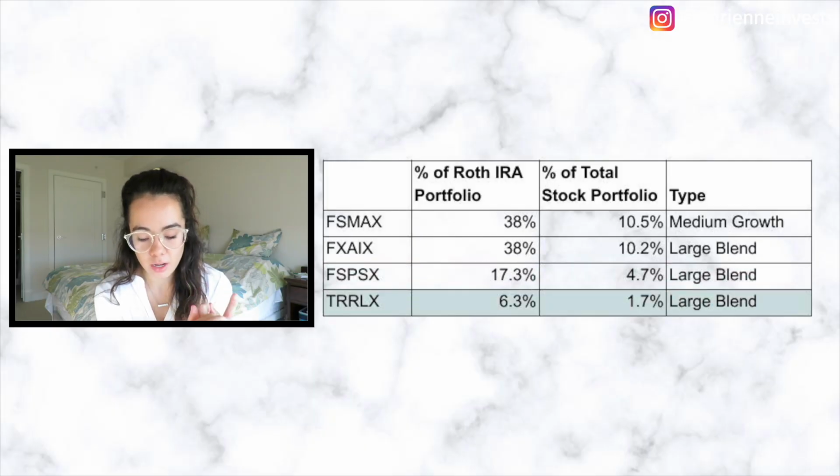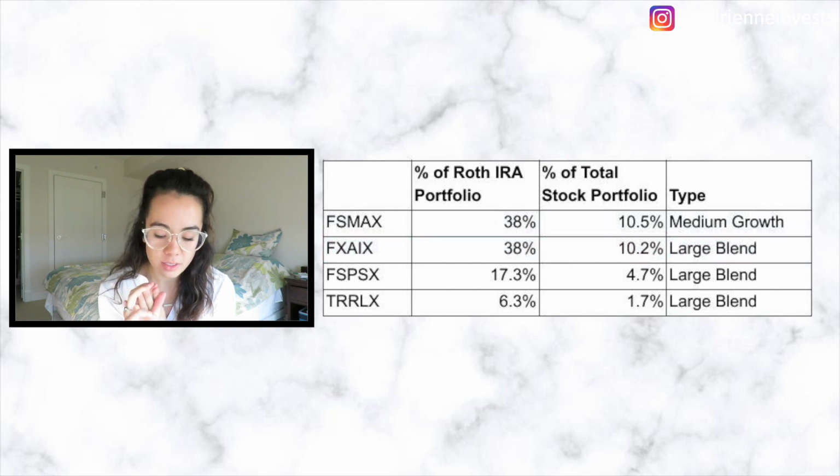So all of the index funds that I'm invested in are FSPSX, TRRLX, and FXAIX. Those are all large blend funds, and then FSMAX is a medium growth fund. That is my Roth 401k.